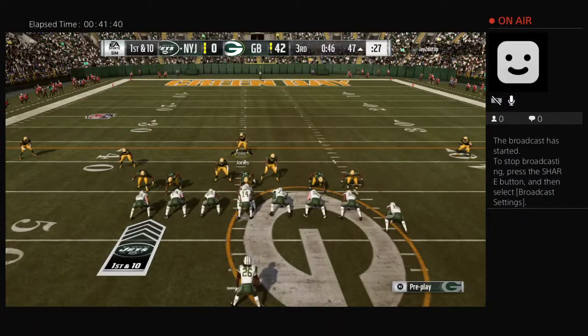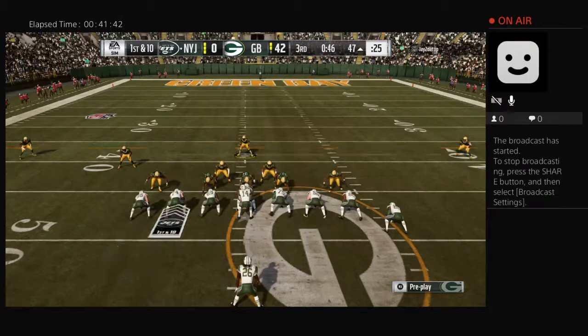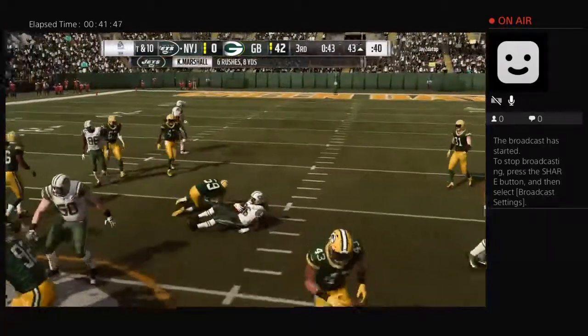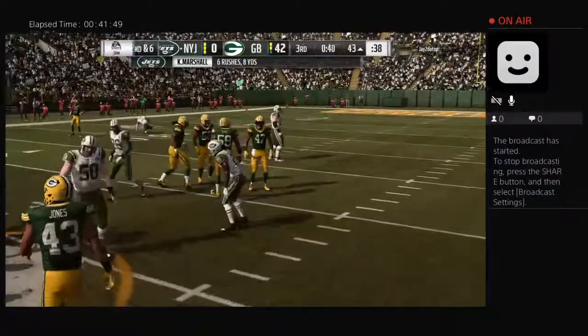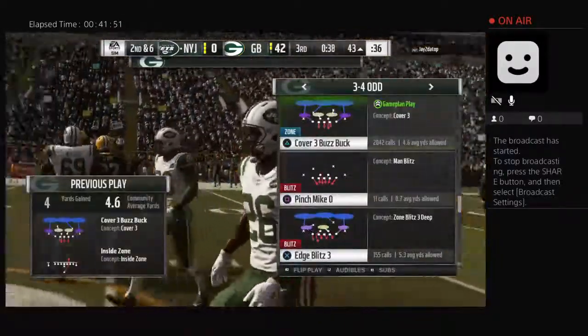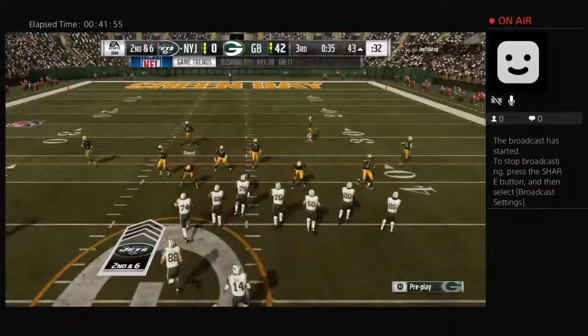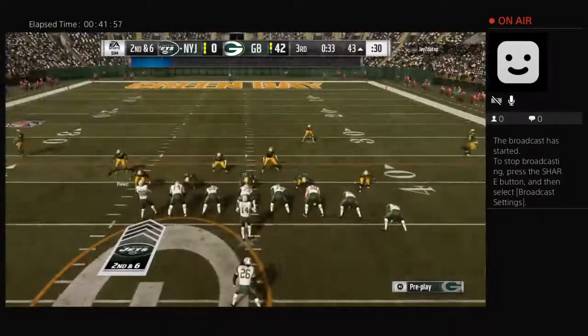Hurry up, here we go. 3-19. Now Marshall. He'll get about 4 here, down to the 43-yard line. Tough running there. That's a hard-earned 4 yards. Yeah, those are the unsung kind of runs. They don't fill up the stat sheet, but they do set you up in good position on second down.